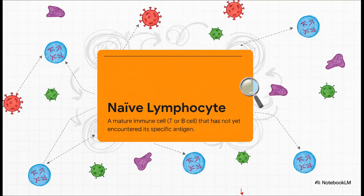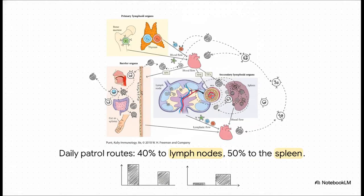So, let's meet our main character, the naive lymphocyte. Think of these as highly trained, super specialized soldiers. We're talking T cells and B cells, and they're fresh out of training. Each and every one is programmed with one single, unique mission: to find the one specific intruder, the one antigen that it was literally born to recognize. And their search, well, it's relentless. We have millions of these cells constantly circulating, making a full lap through your entire body, maybe once or twice a day. They're always passing through these key surveillance hubs, like your lymph nodes and your spleen, just endlessly checking for their target.